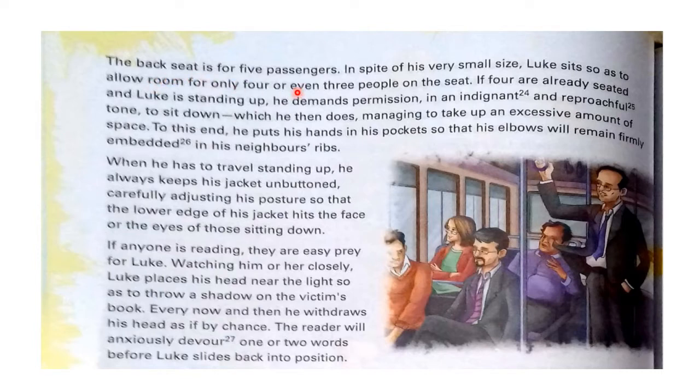The back seat is for 5 passengers. In spite of his very small size, Luke sits so as to allow room for only 4 or even 3 people on the seat. The back seat used to have space for 5 passengers, but he would sit in such a fashion that there will be room for just 3 or 4 people. If 4 are already seated and Luke is standing up, he demands permission in an indignant and reproachful tone, as if he is scolding the people for sitting in that fashion without giving him a chance to sit there. So that is an indignant and reproachful tone to sit down, which he then does.